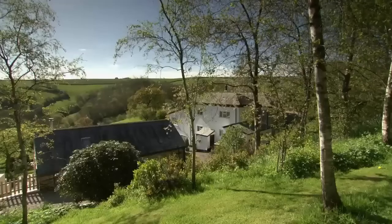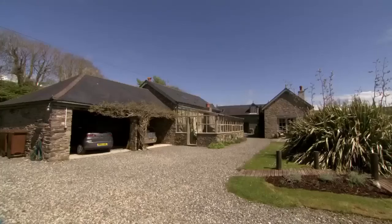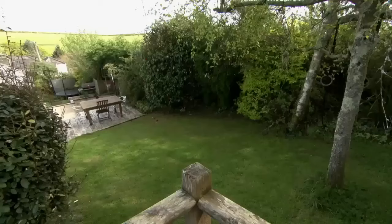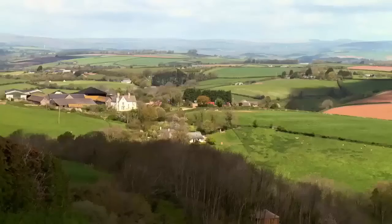We've lined up a selection of wonderful homes to show our buyers here in South Devon, but they won't know the price of each until the end of our viewings. Our last property, the Mystery House, will challenge our couple on both age and layout.